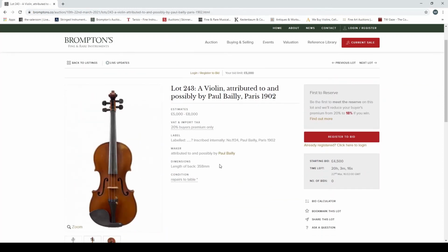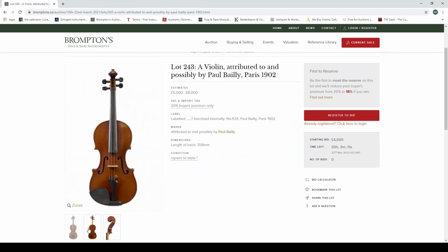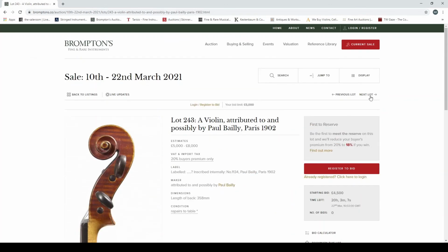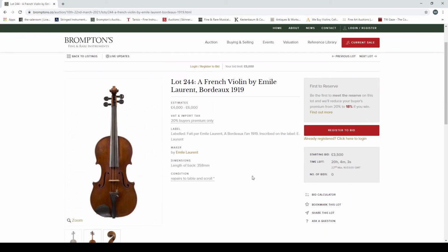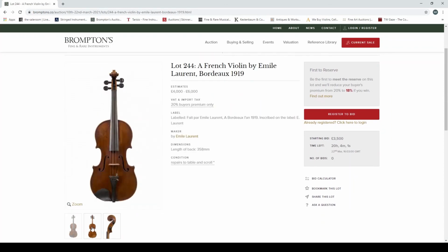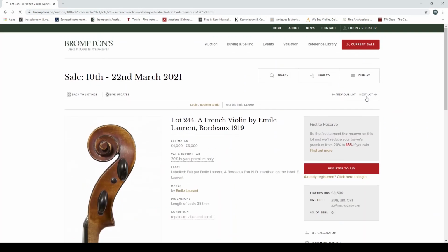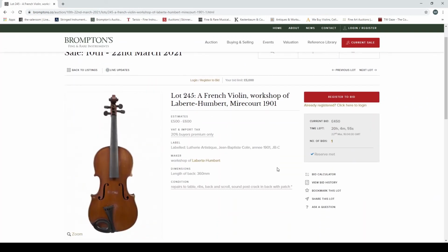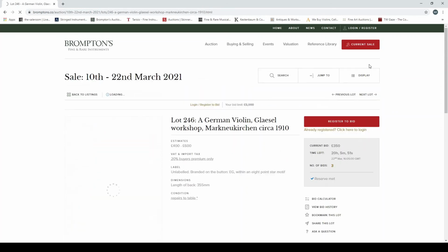A violin attributed to and possibly by Paul Bailly, Paris, 1902. No bids on that. A French violin by Emile Laurent, Bordeaux, 1919. No bids on that as yet. A French violin, workshop of Lebert Humbert, Mirecourt, 1901. A few of those today.